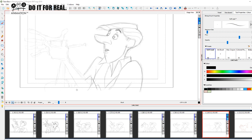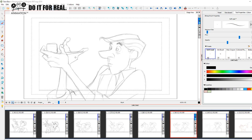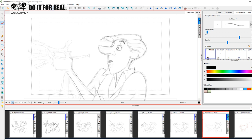Mine's a little bit more pronounced than his. His isn't as extreme. As I said, there's going to be some inconsistencies as I've sped through this. But he is growing and shrinking in places to emphasize those shoulder shrugs and things like that. So, right, let's have this hand come here.